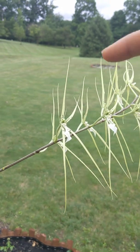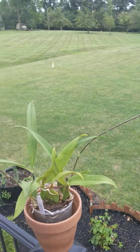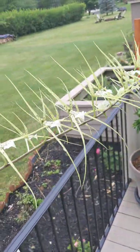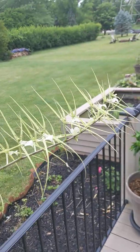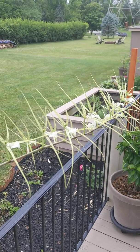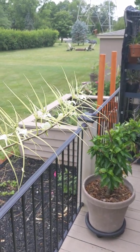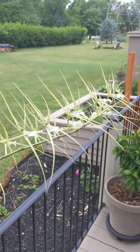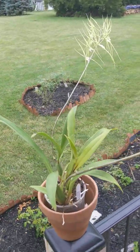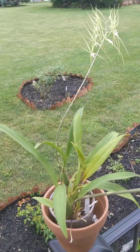I have 1, 2, 3, 4, 5, 6, 7, 8, 9, 10, 11 on this spike, and on this one we have how many? 1, 2, 3, 4, 5, 6, 7, 8, 9, 10, 11, 12, 13, 14. Wow. So, 20 plus buds, 24. If I could focus a little, I'd actually count them more accurately.